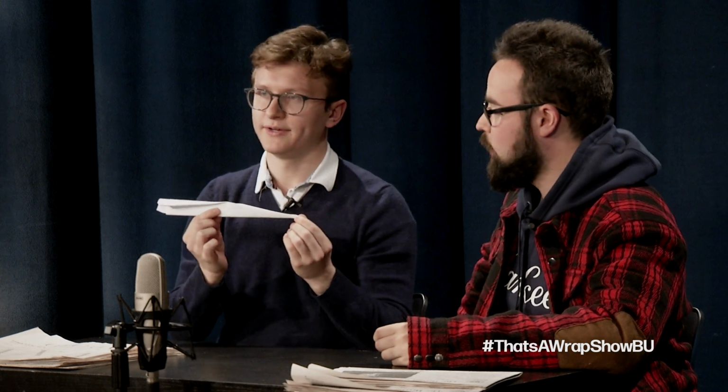So we have our paper airplane, as you know, invented in the great state of South Carolina. Never been. Let's see if it flies properly.